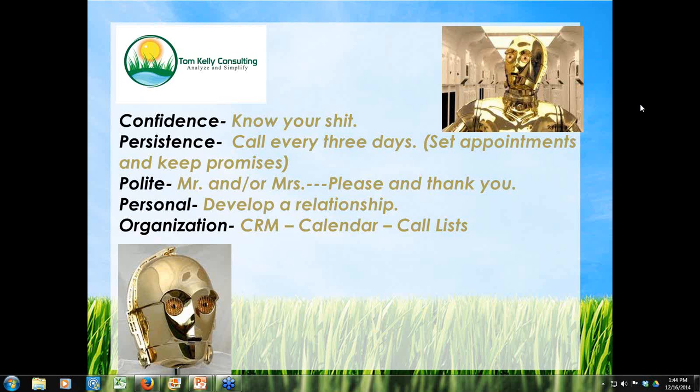And finally, organization. You have to be organized. Without organization, you're dead in the water. You need to be operating off of a CRM. Whether it's your operational software like Service Autopilot or Real Green Lawn Assistant, you need to make sure that you're calling people when you say you're going to call, right? If you say, okay, Mr.